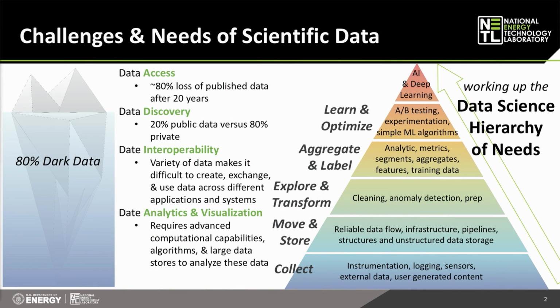What I want to talk about is the challenges that we face. So scientific data has specific needs. In fact, at some points, there's an 80% loss of data over 20 years, where data may be published, but then that data becomes either unusable or just completely lost. And then there's also the problem of dark data, which is data that may be privately owned and isn't readily available. So that creates problems of being able to find that data.